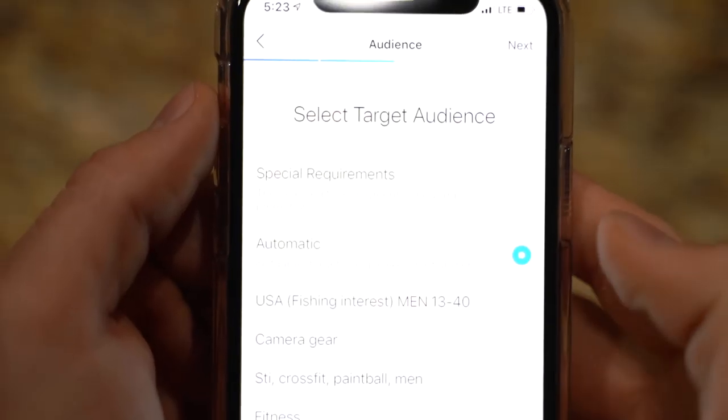I did this on my first post, and what I recommend maybe for you as well is to do automatic. When you hit automatic, it says Instagram targets people like your followers, but the main benefit to automatic is you don't have to pick anything and have any worries. You can just go ahead and put $10 behind your first post or something like that, and you can let it run for a couple days. I'll show you what I mean by a couple days too.